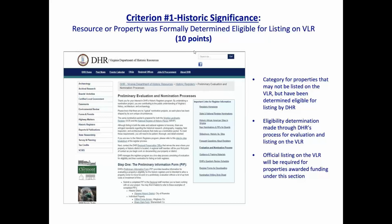Eligibility for listing is determined by DHR's in-house process for evaluation and listing on the Virginia Landmarks Register. And official listing on the Virginia Landmarks Register will be required for properties awarded funding under this section. Again, if you are unsure if your property has previously been reviewed by the Department of Historic Resources and may have been determined eligible, please feel free to reach out to me. I'm happy to look it up. Just shoot me an email with your address and your parcel number, and that will make things a lot easier.